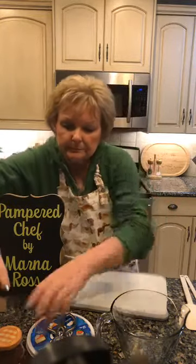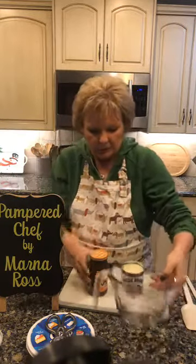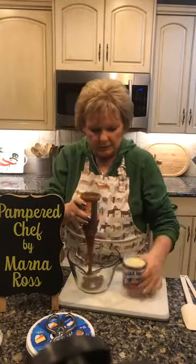All right, so we're going to take two ingredients. We're going to take caramel ice cream topping. Yes, I had this in my pantry. And we're going to mix it with a can of sweetened condensed milk. Again, you're welcome. I had it in my kitchen. So we're going to put both of those in the small batter bowl. And out those are going to pour together.